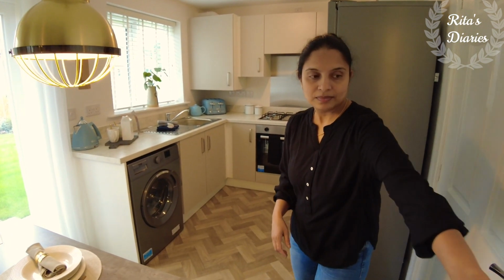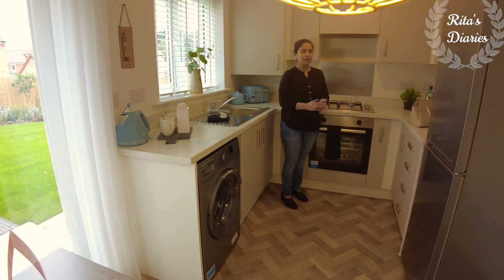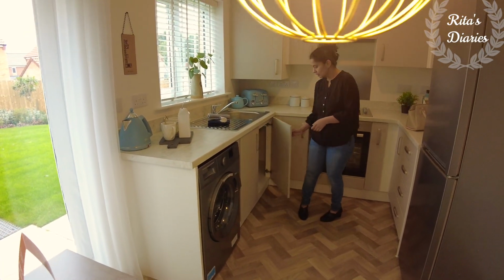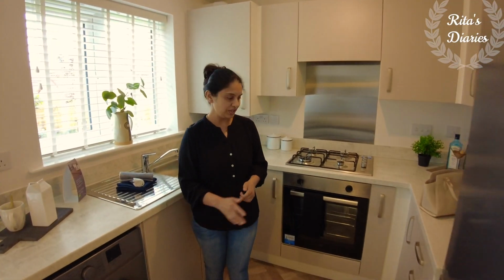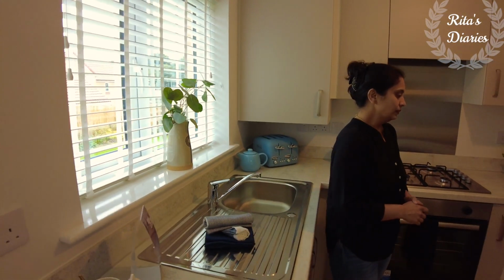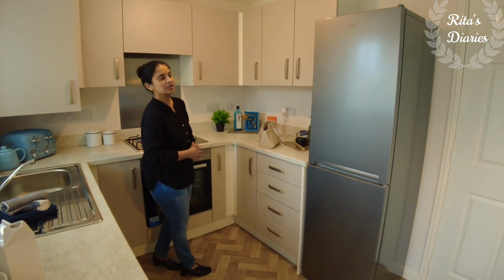Now moving towards the kitchen, it's a decent kitchen with good space. You have kitchen towards one side and you can arrange a small dining towards the other side. There's also garden access through the French doors given here. And on the other side you have a big window, so plenty of light in this room.